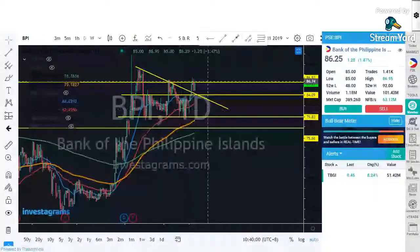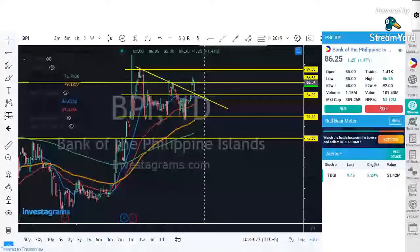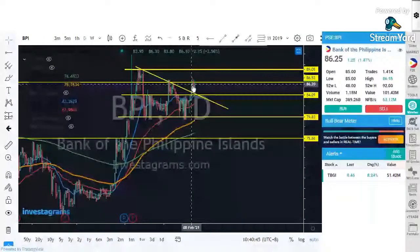Because now it is in the resistance area, we need to watch if there is a pullback to this horizontal support, this line. If there is a breakout, then you need to watch your next resistance, this line. If ever there's a breakout of this horizontal resistance, this is the next possible direction of BPI. If there is a rejection, then we need to see again this horizontal support. This resistance will become support. But for now, we need to see on this horizontal support, dapat mag-hold si BPI on this area.